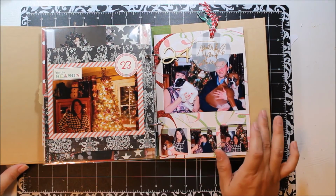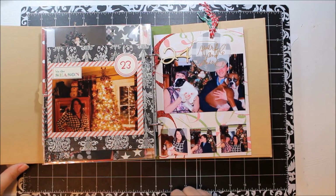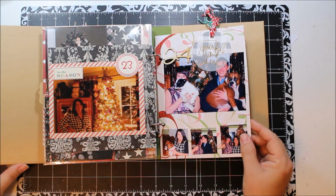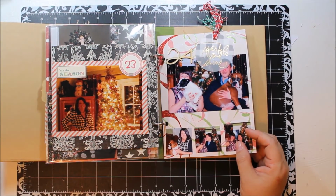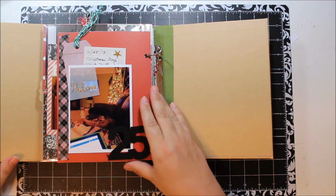This was one of the pages that hadn't been finished. I'd gotten all the way to day 23 and then I'd stopped. I mean, talk about being a weasel. I needed some reason to make myself finish those last two days, and making this video, of course, was my impetus. So thank you for holding me accountable.